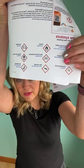So we kick off the training with what is COSHH. Does anybody know what it is? We talk about risk versus hazard. We talk about the hazard warning signs, which are on page 5. So we talk about these hazard warning signs here. What do all of them mean? Which hazard warning sign is on which chemical? What to do if you get a chemical with this hazard warning sign on your skin or in your eye.